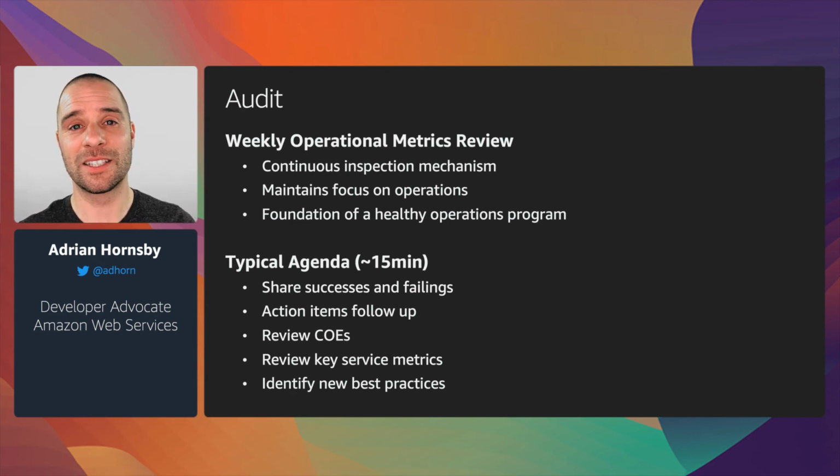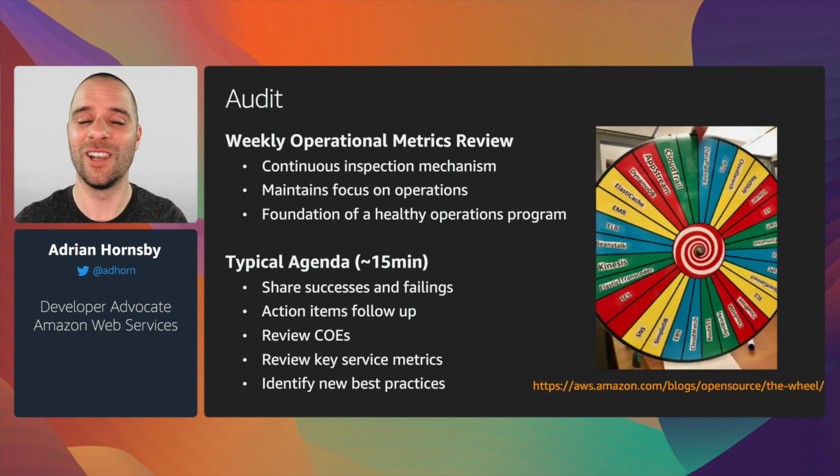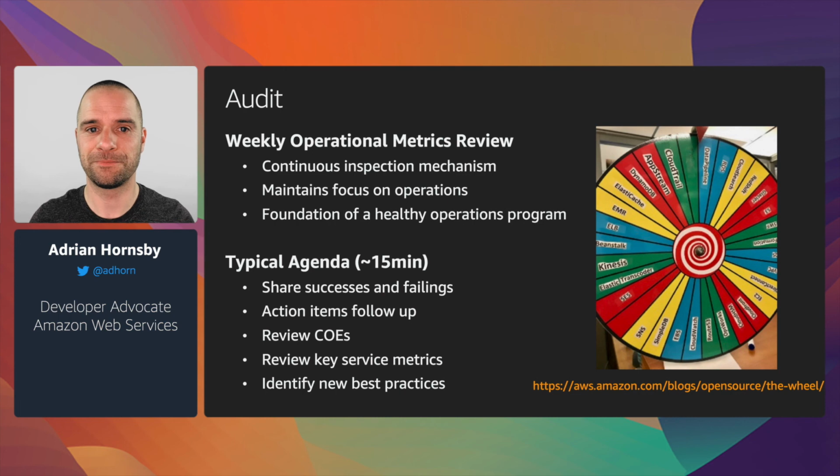The good thing is they never know when they present. Actually, the team selected to present is chosen randomly using a wheel. This is the wheel of fortune. When selected, they have 15 minutes to dive deep on the service metrics, and the learnings are often applied across different teams. Many are actually added to the Well-Architected Framework. They make it to the customers in forms of white papers or tools or even AWS services.